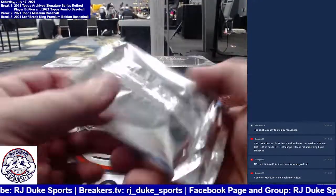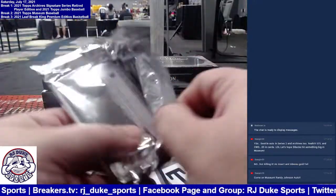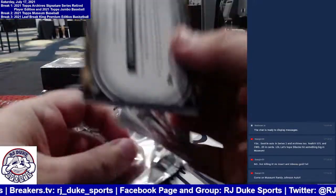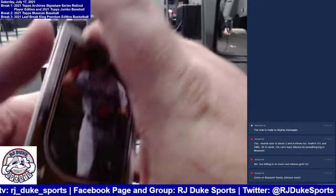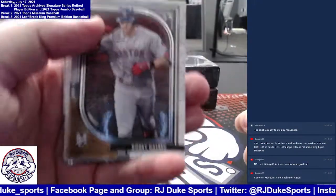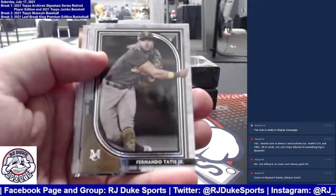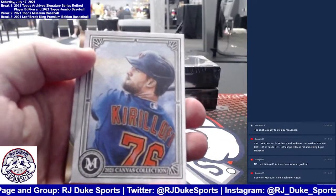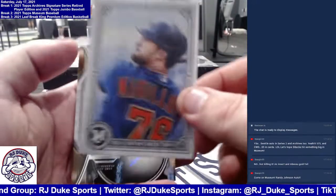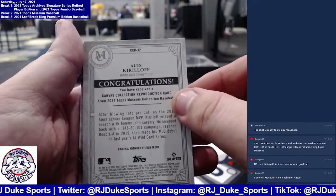All right, here we go. Box two, pack number one. Looks like our hit's going to be right in the back. All right. Rookie Bobby Dalbec. These are base cards now. Fernando Tatis Jr. Canvas collection. Looks like a twin, and it looks like it's Alex Kirilloff. And that was hard just to get those.